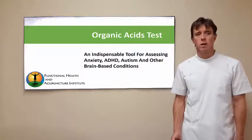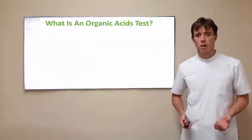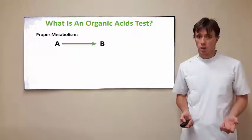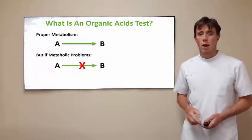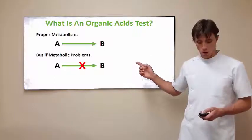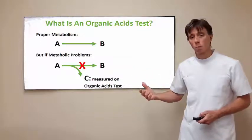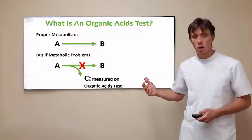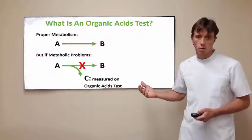What this test does is it helps us to understand the root problems with somebody's metabolism that may lead to some of their issues. So in proper metabolism, we want to take a substance, for example A, turn it into B. If we are having problems with our metabolism, we may not be able to do that. We may have that pathway blocked, and instead the body makes something C. And this is what shows up in an organic acid test. So if we see high levels of certain markers, it tells us there's a metabolic problem, and then we can devise a strategy and functional approach to help try to correct that.